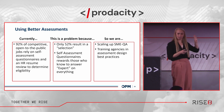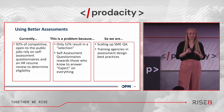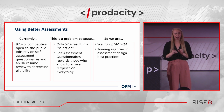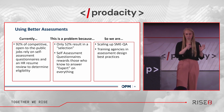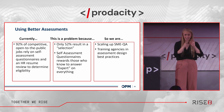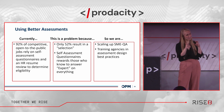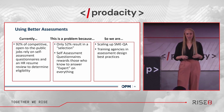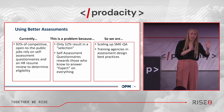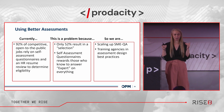We want to be moving away from this, but 92% of competitive jobs rely only on self-assessment questionnaires and HR resume review. And so we are really trying to move away from this. There was an executive order recently to move us away from this. And so OPM is putting in that work. We know that the occupational questionnaire is a problem because people who know how to manage the system just put expert, expert, expert, expert. And those who don't, those who we're trying to attract with the Tech to Gov fairs, they don't know that. And so we're trying to level the playing field for everyone.